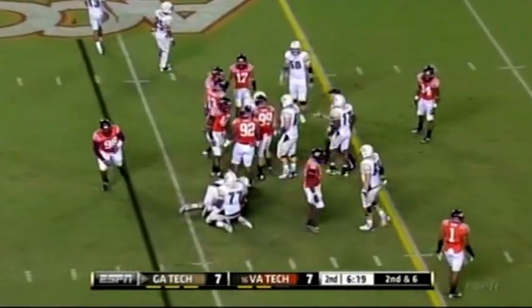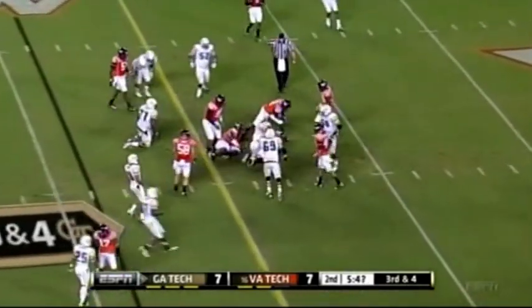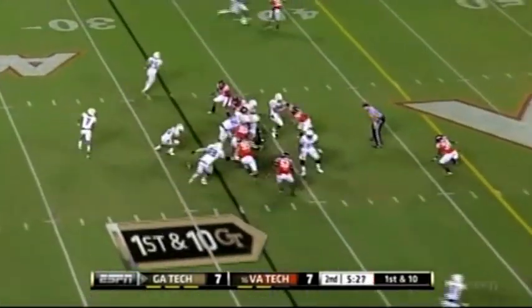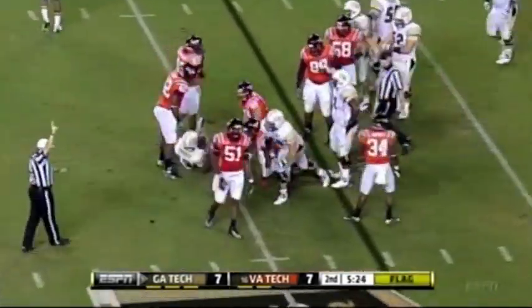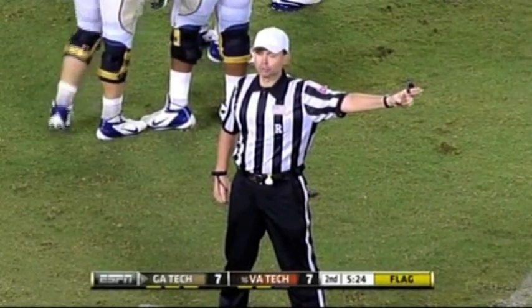Lasky again, taken down by field after a mishandled punt snap. Lasky gets a big first down, 3rd and 4. He coached the team that won the time of possession battle, won the game. Missed handoff. Tevin Washington had to fall on it for a 2-yard loss. There is a flag down at the offsides. Transfer 99, lined up in the neutral zone.